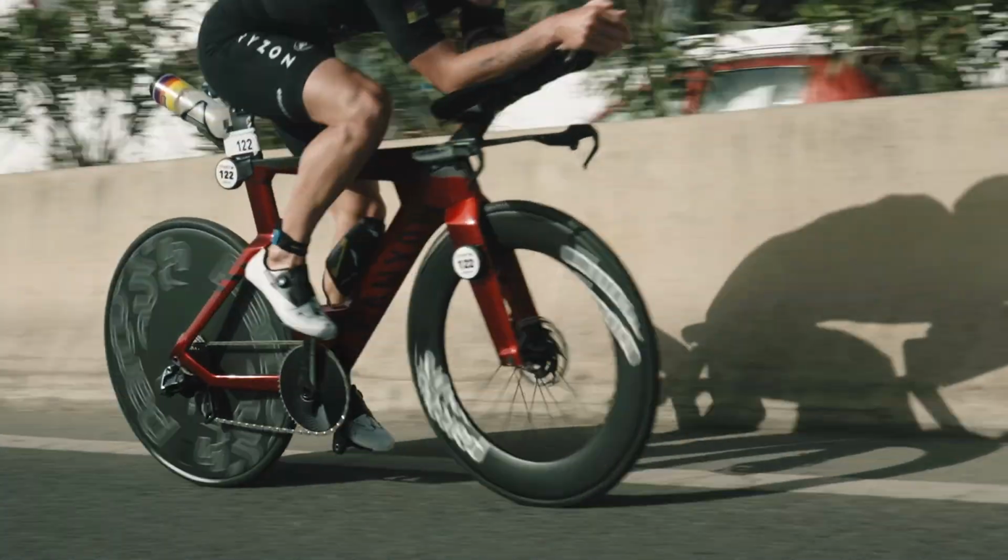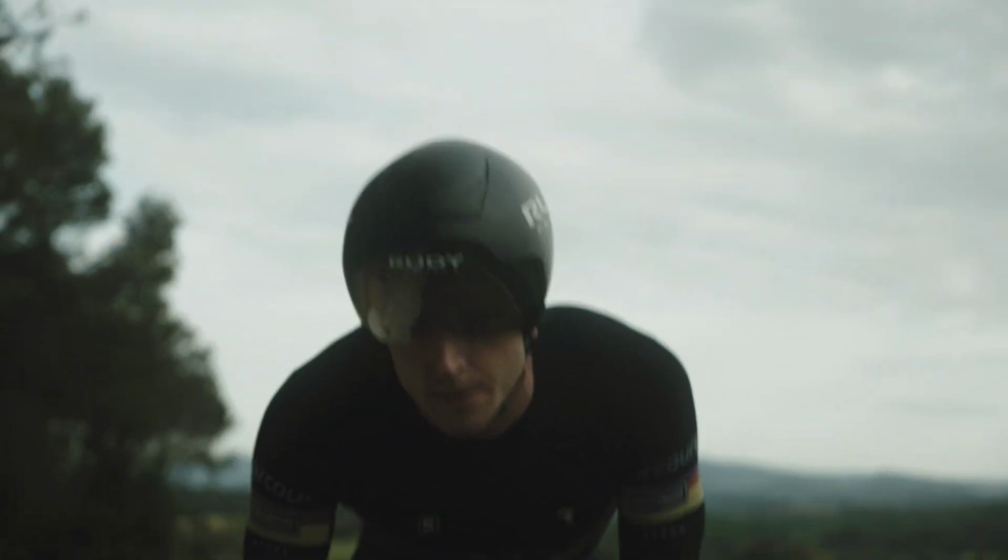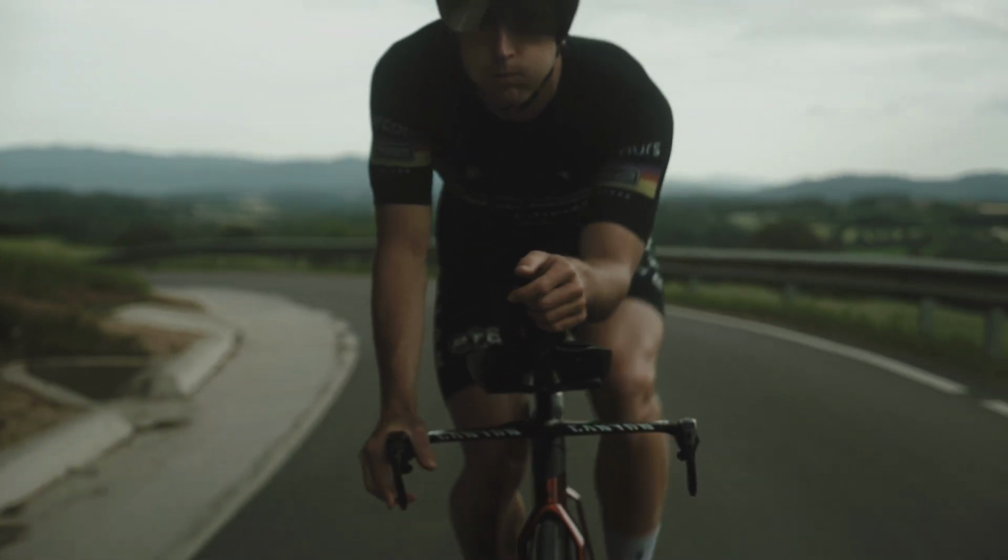For an Ironman, you're doing 180 kilometers, and every watt saved is potentially minutes over an Ironman distance. You want to not be burning your matches on the bike because that's going to translate to the run. As triathletes, we're training so hard, putting so many hours in, so if someone like Classified comes along and offers genuine watt saving potential, then it's a no-brainer.